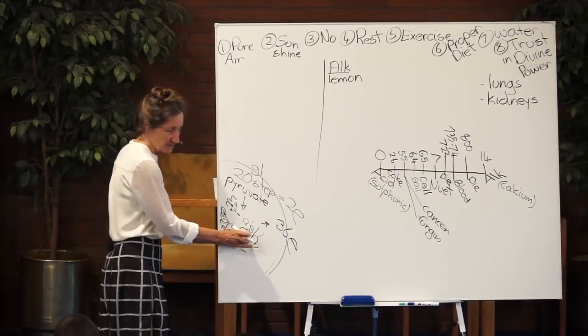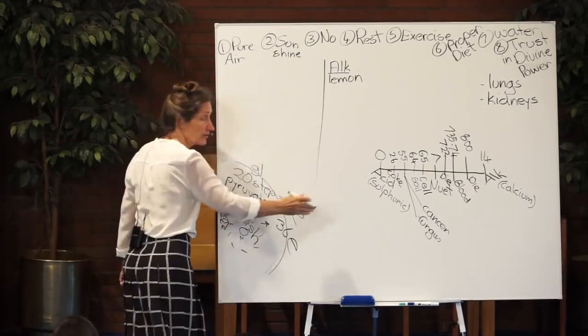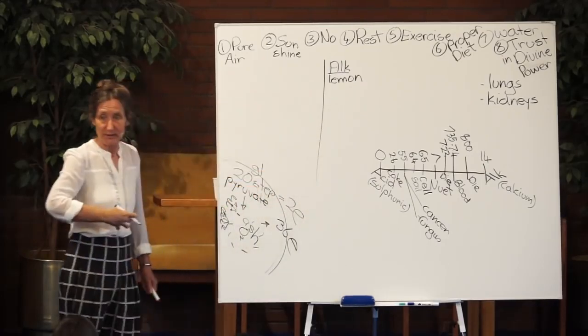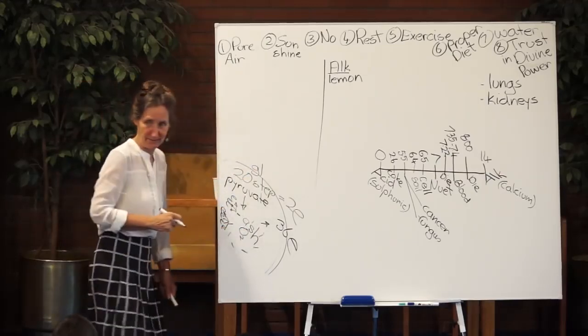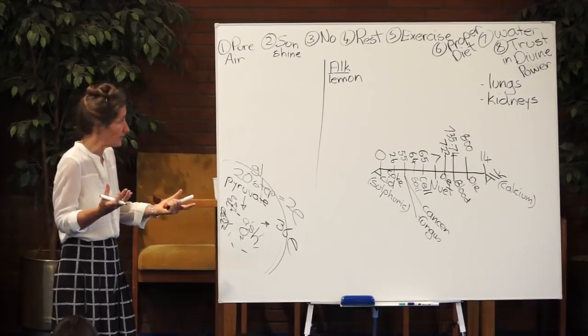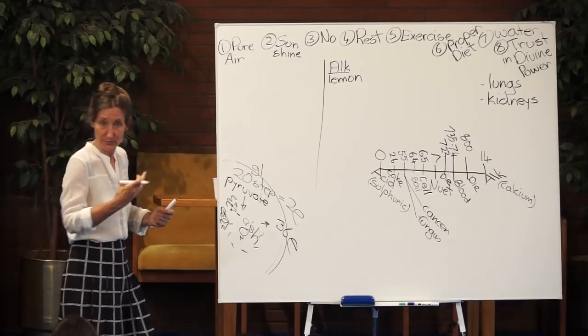And the ash that's left in the cell can be acid or alkaline, depending on the food we eat. Lemon is acid where it should be in the stomach, and it is alkaline where it should be, which is down at the cell. What determines the difference? It is the mineral composition of the plant or the food.